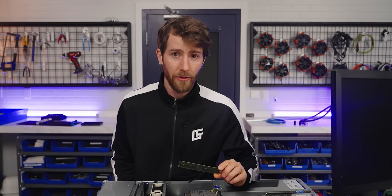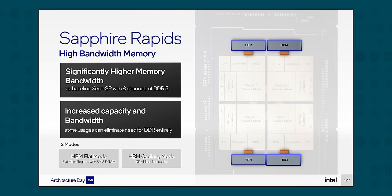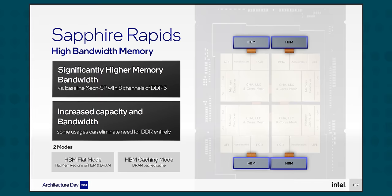Each CPU also brings 80 lanes of PCIe Gen 5 expansion to the table, up to 5 integrated hardware accelerators, assuming you pay Intel to unlock them, we'll definitely get to that later, and on their soon-to-be-released Xeon Max series of CPUs, they're gluing up to 64 gigabytes of high-bandwidth memory 2E directly on the package. This could end up giving AMD's 3D V-Cache technology a run for its money.